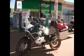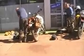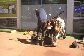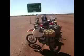There is a BP garage in Laverton where you can refuel. The town also boasts a caravan park and a supermarket. The BP garage opened late on the Monday public holiday when we were there. It didn't open until 9 AM. That may affect you as you come out of the bush.